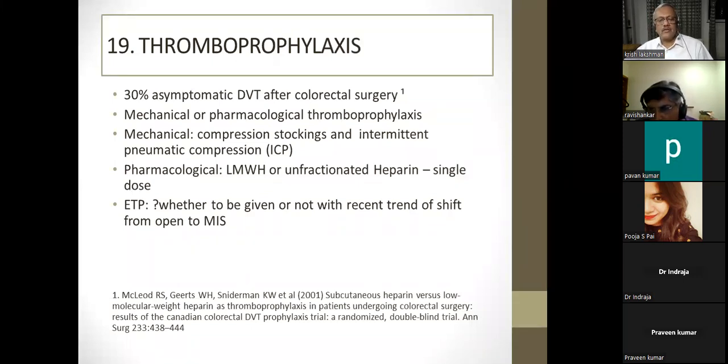The advantages are that it can be done by surgeons themselves. You don't need the expertise of having to put an epidural, and it is less expensive because putting an epidural itself costs money. Nishant asks when to give Clexane, pre-op or post-op? If post-op, how many hours after surgery?